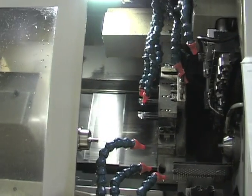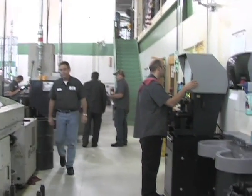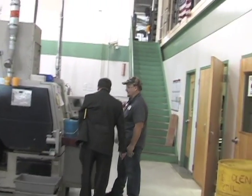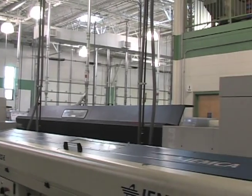But we've got German equipment here, we've got Italian equipment, we've got Japanese and Swiss. But it started, Tornos at one time had 100% of the market of Swiss screw machines. That was back in the early 60s. Then Japan started coming in with cam machines that were pretty primitive, but then they made big strides in quality.